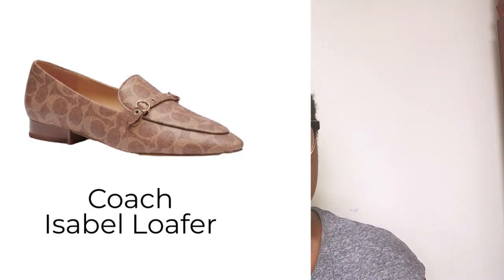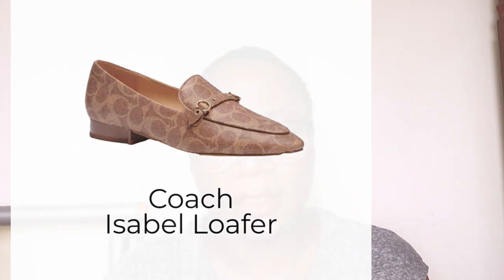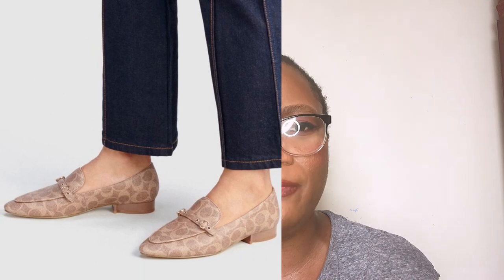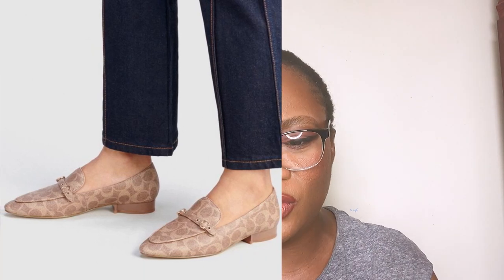Very gorgeous. So the loafers are actually called Isabel loafers, and they're by Coach as well, so you can't go wrong with them. I love that it has the Coach logo all around it. It's one of the Logomania pieces, and Logomania is one of the trends of the season, so you can't go wrong with this one. So for the bag, I love the design of the bag.